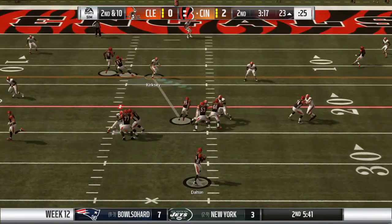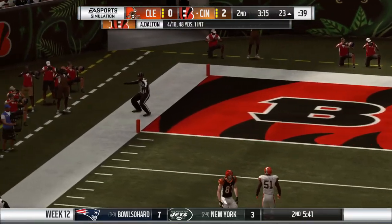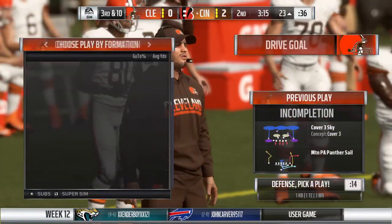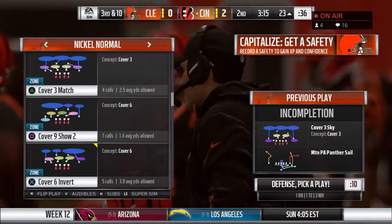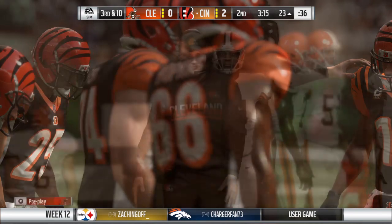Fakes the give to Bernard. His throw incomplete. This drive, which was going so smoothly, all of a sudden it's a little bit of a roadblock here with 2 straight incompletions. Yeah, apparently this defense has had enough. Apparently they're saying no more. We're making a stand right here, right now.